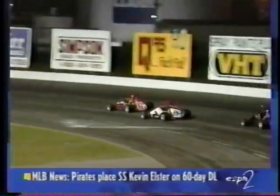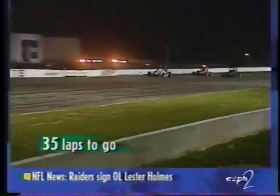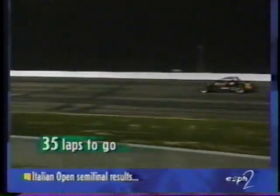Pat Abold has taken the lead with lap traffic in front of him. That's Bill Bowie, who will separate the leaders for the moment. With 35 to go, Abold comes to life, out-braves Kenny Irwin Jr., and opens up about a 20-yard advantage.